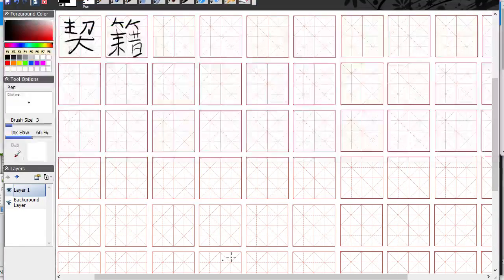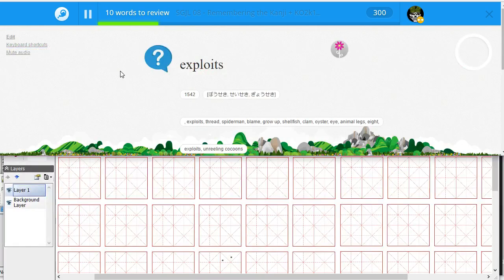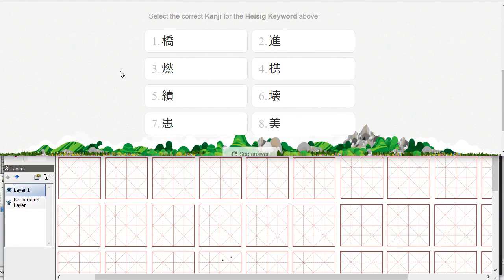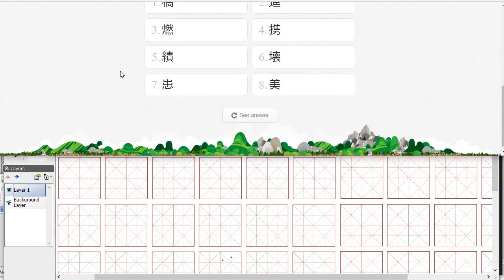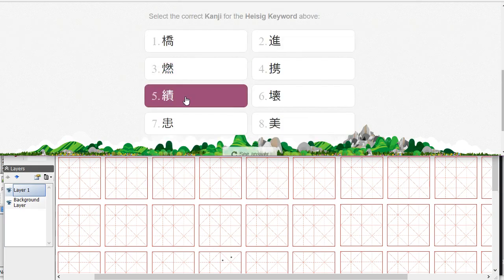Exploits. Why are you saying it's blame? And I never did get a good visual for blame. Part of me was trying to think of the Snorkels, but I don't know if anybody who wasn't born in the 80s knows about the Snorkels, if they ever made a resurgence or not. I know Smurfs did. Maybe Sandy from SpongeBob. But yeah, blame. Exploits. Yep, right there.